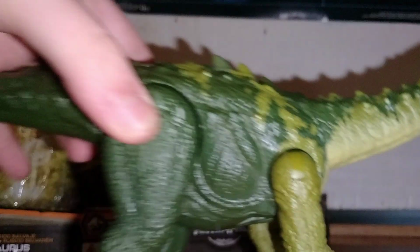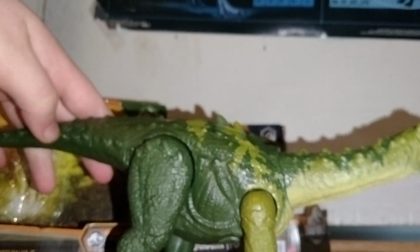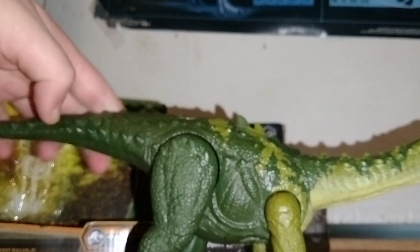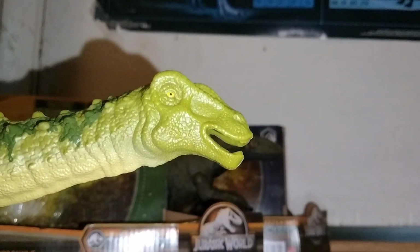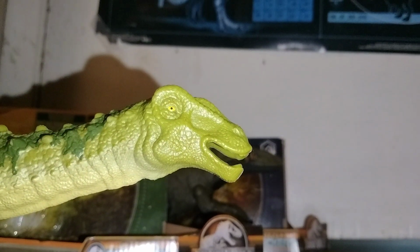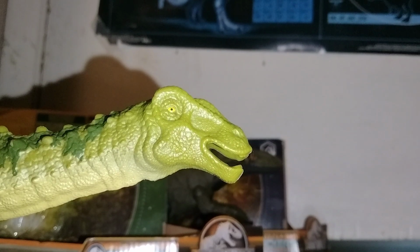So here's the Nigersaurus out of the box. This looks, again, a lot better than I thought it would. So let's take a look at the head sculpt. Sorry about my allergies. The head sculpt's very nice, in my opinion. This is definitely one of the better sculpted figures. If you're a repainter, oh boy, this is the figure for you.